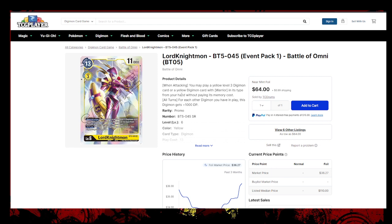And just to be fair, and for everyone to know why this is starting to spike up again, it's because there was a new Lord Nightmon revealed. It's a purple card that has all the same stats as this Lord Nightmon. When Digivolving, you return a Lucamon from your trash to your hand, and then if your opponent attacks on their turn, you gain a memory for every Digimon you have on your field.